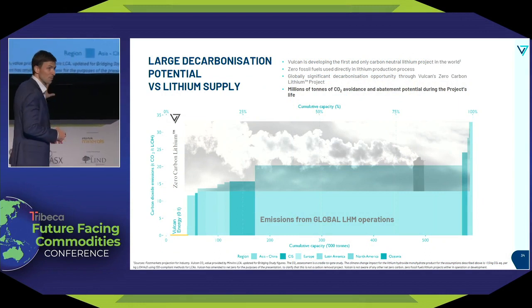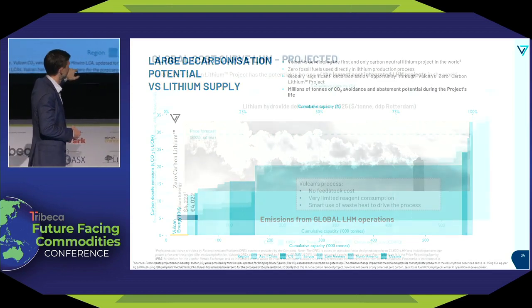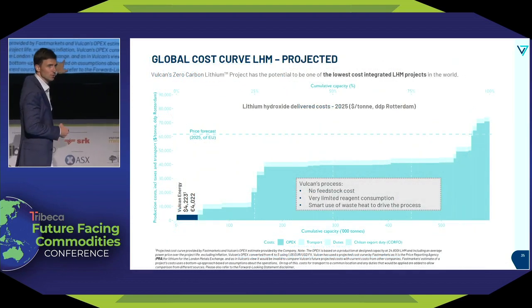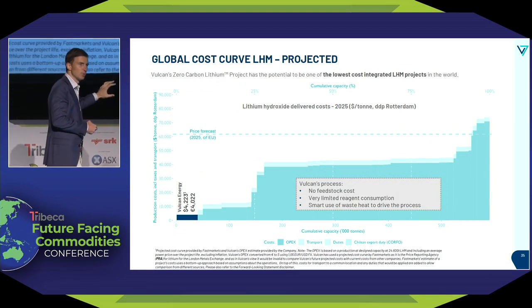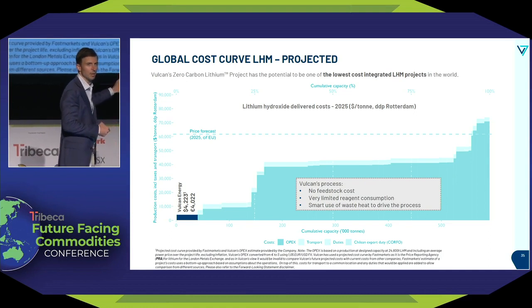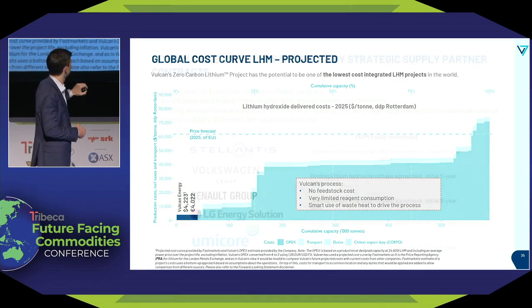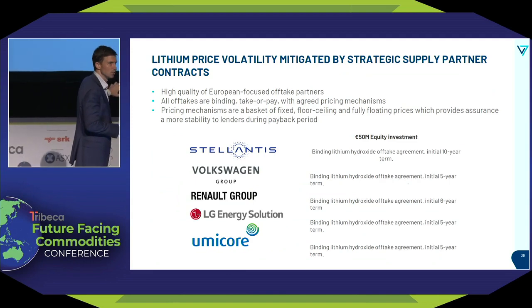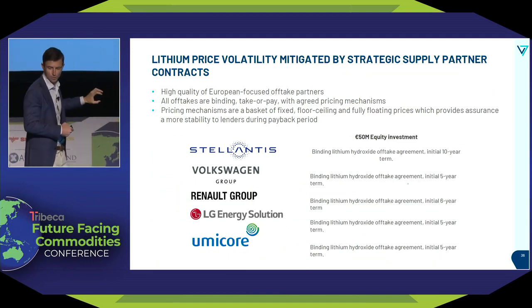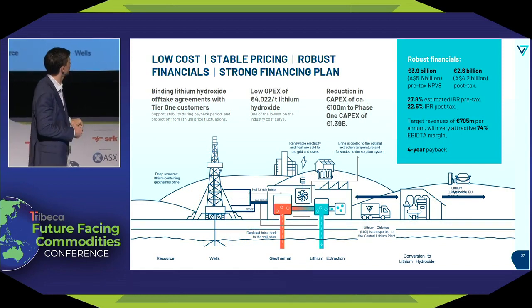I'm going to have to go through the remaining part very, very quickly. We have a tremendous decarbonization opportunity. You can see the delta there with current supply. But we're also very, very low cost because we're using that waste heat to drive the process. So in a volatile lithium market, I would argue that we represent a safe harbor for lithium production, given that we are very much lowest cost quartile. We also have these tier one off-takers that we're selling to as well. So binding lithium hydroxide offtake agreements give us certainty on pricing. That gives us very attractive economics.